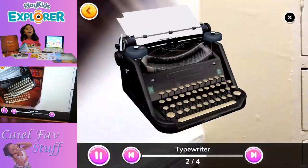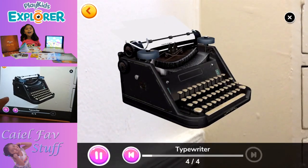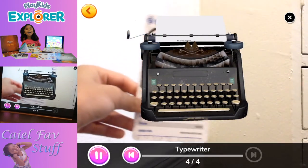Typewriters are used to write stories on paper. Typewriter keyboards are similar to computer keyboards. When you press a letter on the keyboard, an inked ribbon leaves a printed mark of that letter on the paper.